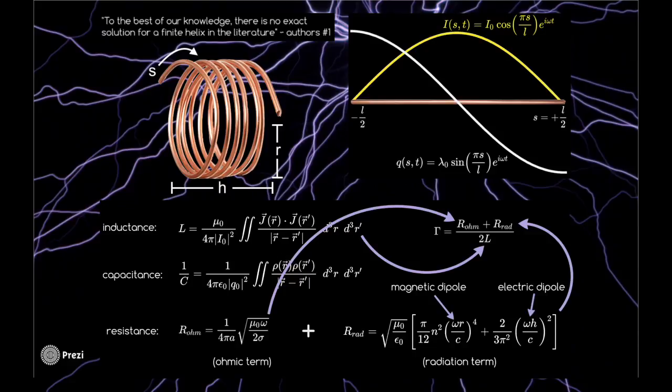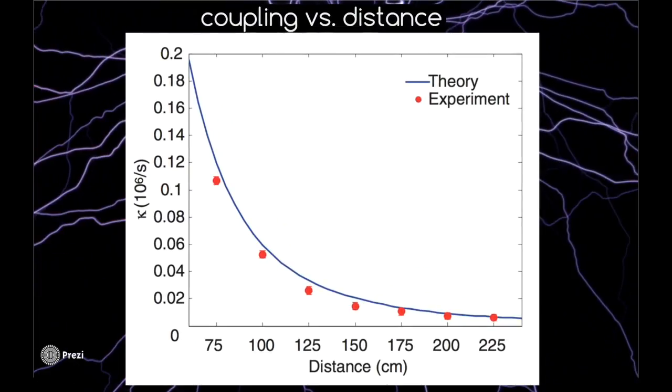With similar arguments, they were able to derive a theoretical prediction for how kappa, the coupling, should change with time. That's shown here. So here, there's nothing really exciting. You would expect that the further you pull the coils apart, the more they decouple. So this coupling constant decreases.